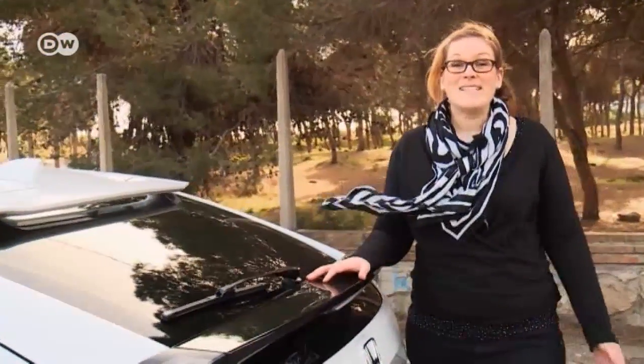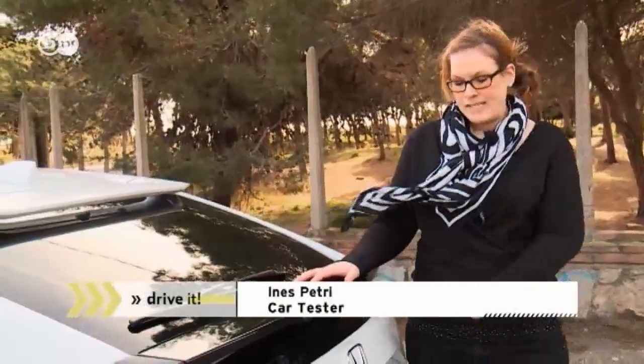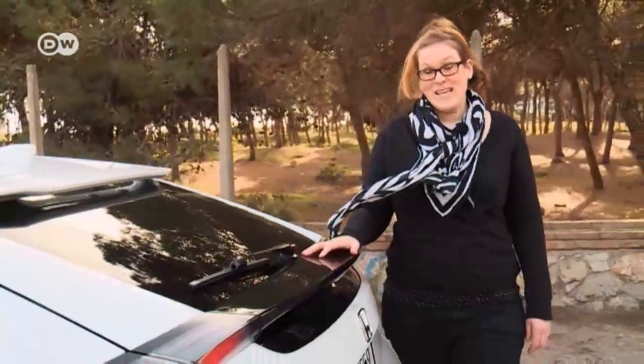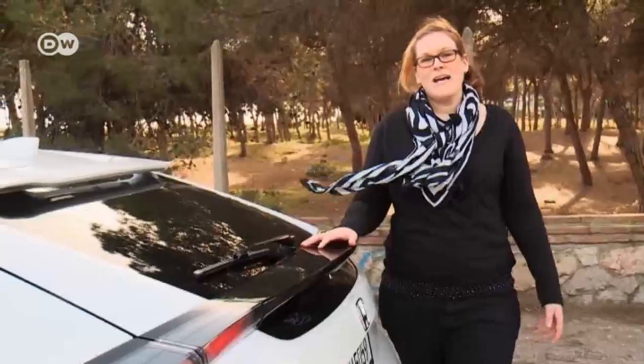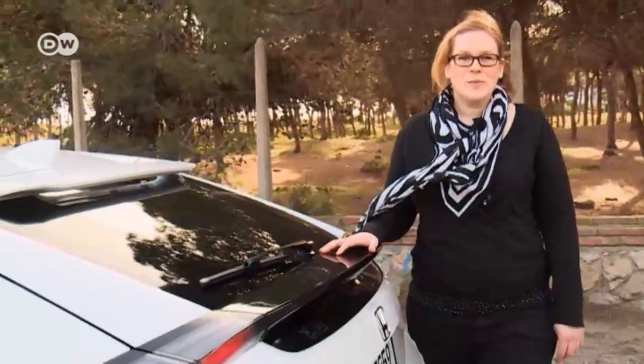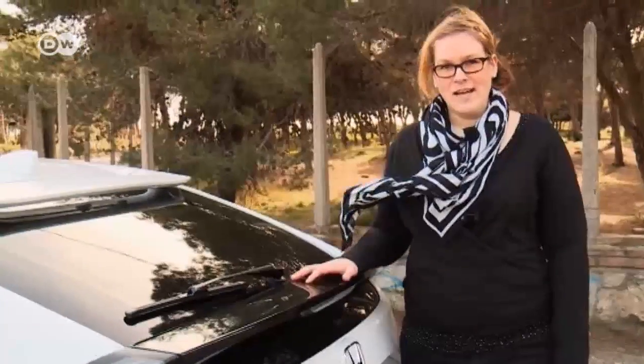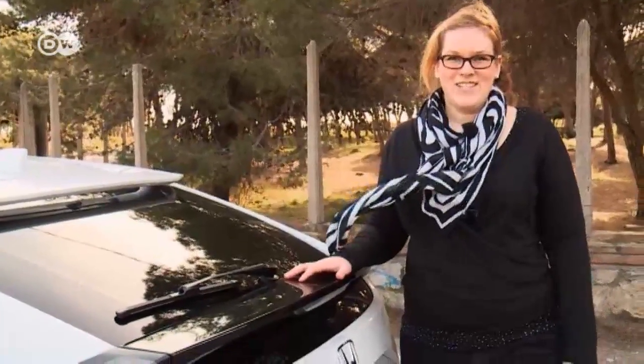What Ines loves about the Civic is its two-color design, especially when one of the two is white. The 1.5-liter engine proved to be sporty and snappy enough for the country roads. And she stresses that Civic buyers get an impressive safety package as standard with every equipment line.